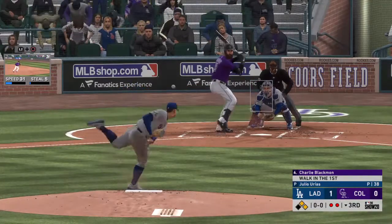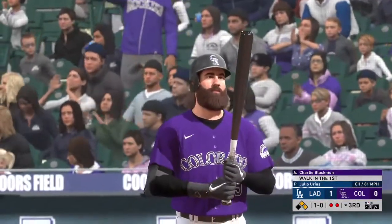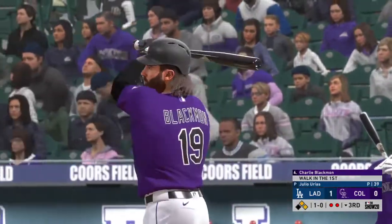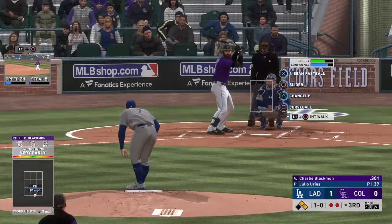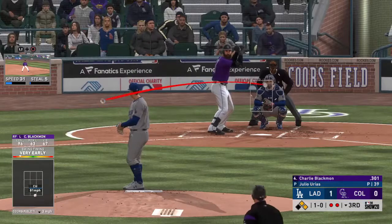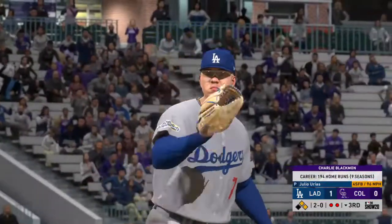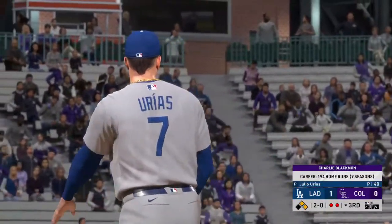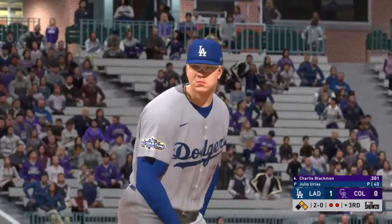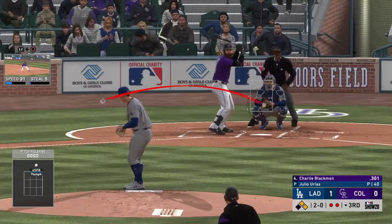Here's Charlie Blackmon now. A ball and no strikes. Reached base via the walk in his first plate appearance. And here's a fastball that's nowhere near the zone. It's 2-0 now. Hey, if you're going to throw a pitch like that to this guy, that's right where you want to miss. Any lower, and he'll probably make you pay for it.